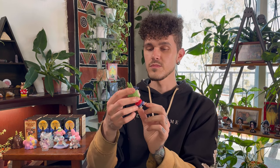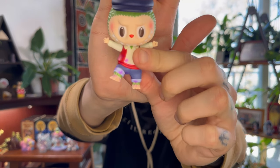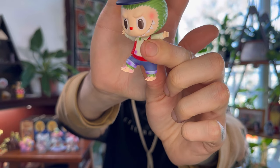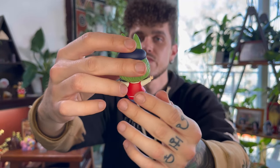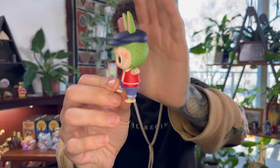Oh my gosh. I think I know what we got. Yes. So the accessories spoiled it for me. So we got the grape. This guy's like mashing grapes with his feet. His little pants have grape stains on them. Grape juice. He's really cute. I like his outfit. And I like his green fur.